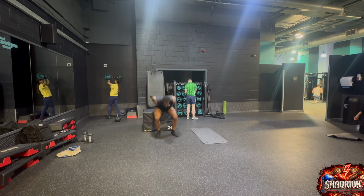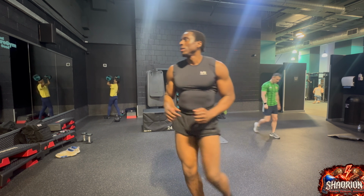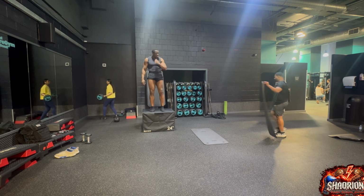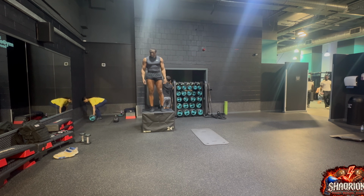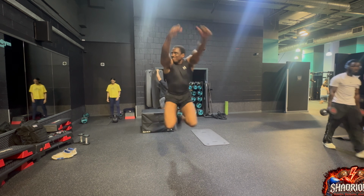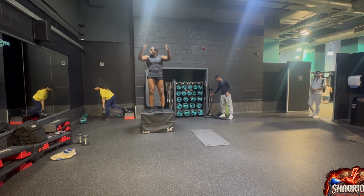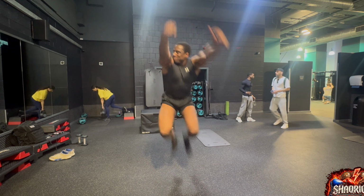Exercise number 16, depth jump plus broad jump. The benefit: this is the principle of plyometrics. Dropping off a box forces your muscles to absorb massive eccentric force, immediately transitioning into a broad jump. Broad jump trains explosive elasticity. This is how you develop the lightning fast closing speed to blitz an opponent across the canvas. Optimal sets and reps, 3 sets of 4 to 5 reps.